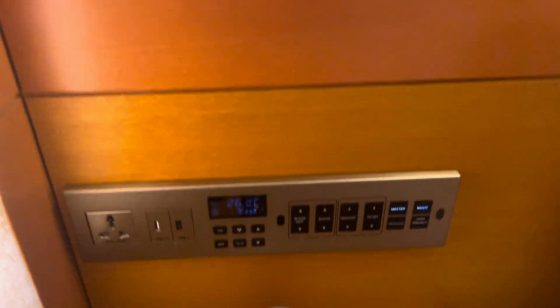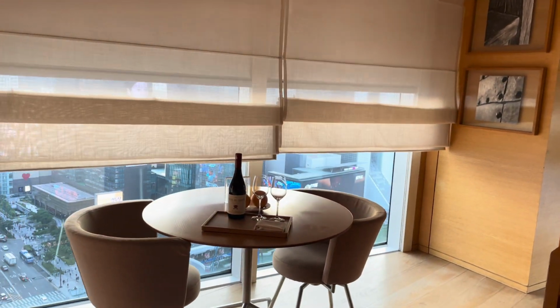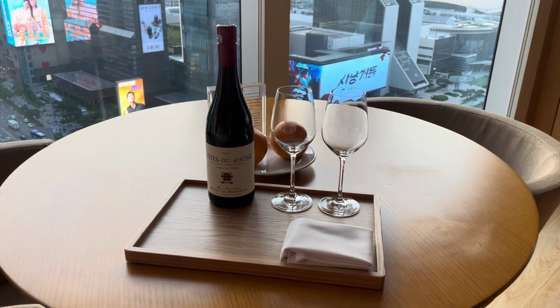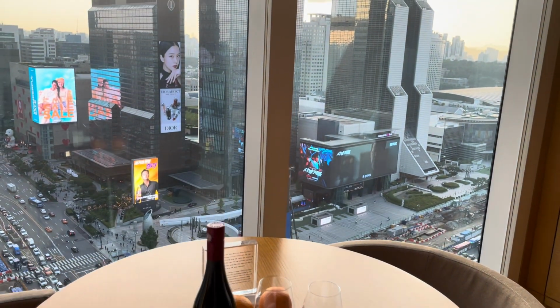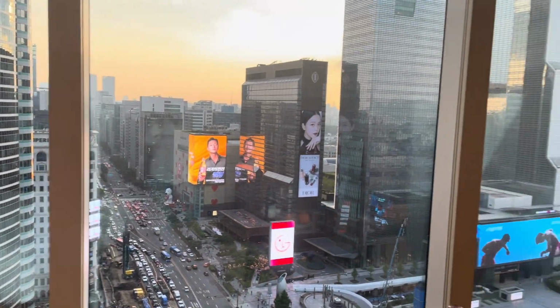So you just let those up here where it says blackout, and you see it going up. Because I am an American Express Platinum member and I made my reservation with Fine Hotels, they sent me up this red wine amenity. Oh my God, look at the view. Like, this is insane. Oh my gosh.